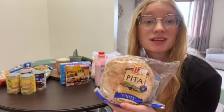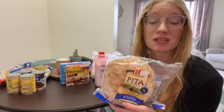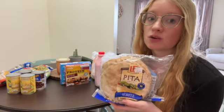You can do mini pizzas, you can do tacos, chicken tacos, beef tacos on this. You can also do a great sandwich with some avocado, chicken, cucumbers. It's a great option.